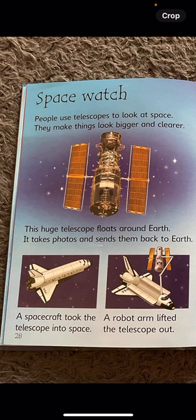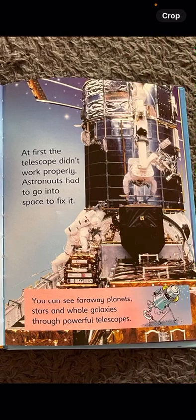A spacecraft took the telescope into space. A robot arm lifted the telescope out. At first, the telescope didn't work properly. Astronauts had to go into space to fix it. You can see faraway planets, stars, and whole galaxies through powerful telescopes.